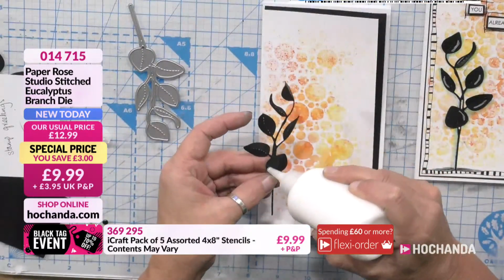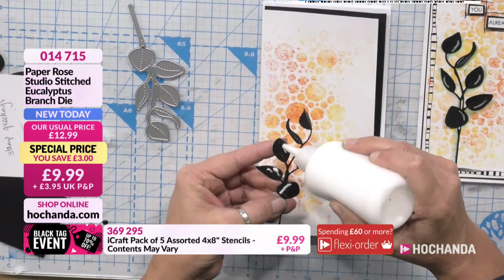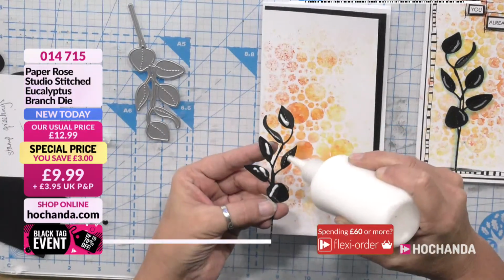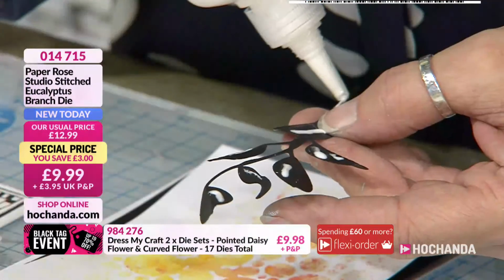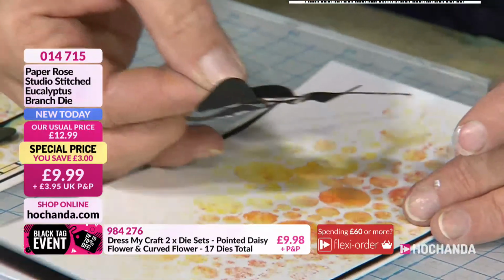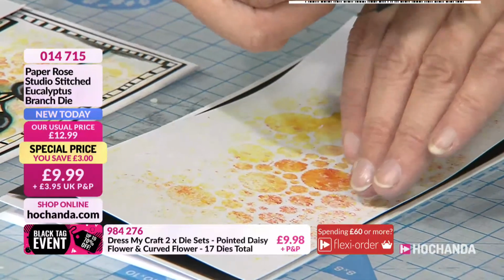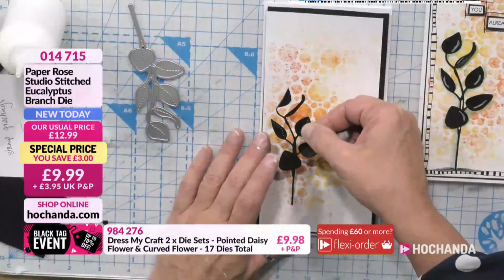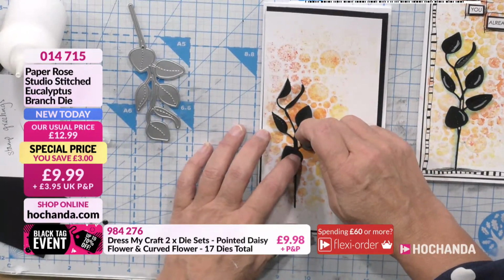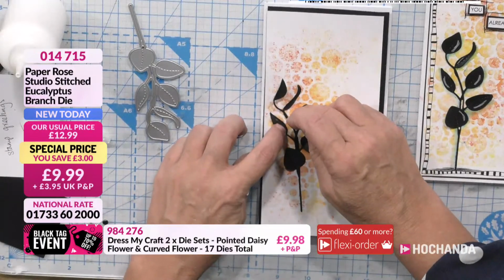I'm just going to pop a bit of glue on the flat bits, the bits that I want to have flat. This is a good tip as well, because sometimes, when you're putting glue on a small area like the stem, it can seep out and go all over your card and spoil a beautiful card that you've made. But by having it on the leaves, clever. Even if you put just a little bit on your stem, always use the back of the hand or a piece of kitchen roll.